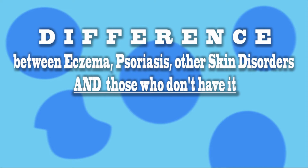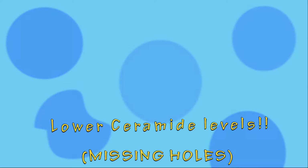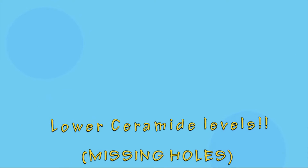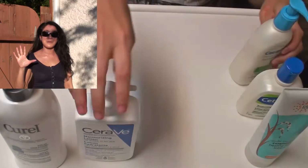Studies have shown that those of us who suffer from eczema and other skin disorders such as psoriasis have lower ceramide levels than those who don't suffer from chronic skin disorders. What these lotions do is fill in the missing holes in our skin. To help you narrow it down, here are my top 5 lotions I would highly recommend.